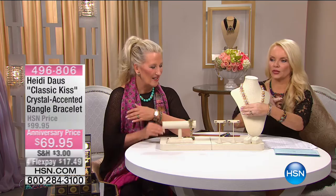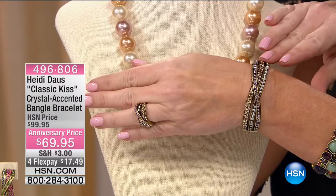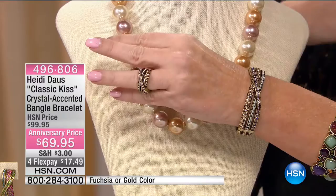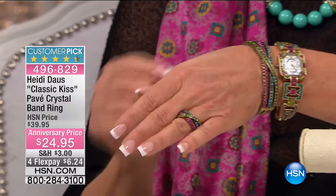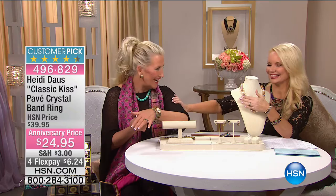Bye-bye. Thanks, Stephanie. We're going to also remind everybody of the matching pieces, which are phenomenal. This bracelet is $69.95 from $99, which was a great price. We have your choice, obviously, of the same colors. It's on Flex Pay at $17.49. Look at this matching ring. Look at this, Miss Connie. This day only, look at how perfectly that all goes with the ring, the bangle, and that beautiful watch. What a fabulous little bunch of jewelry. I think you're going to just love it. Look at how classic. That ring is $24. Are you kidding me? With a lifetime warranty, I must add.